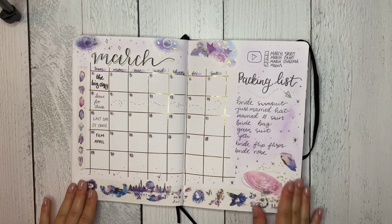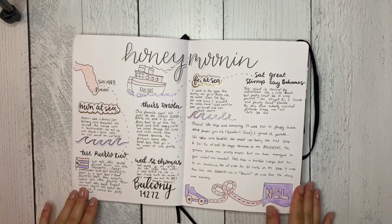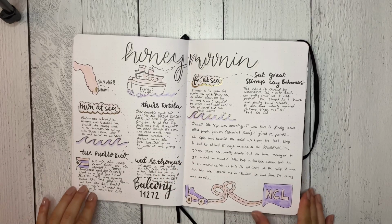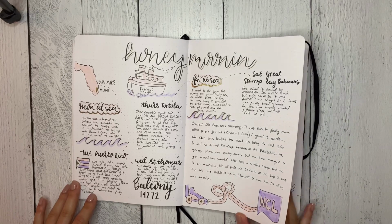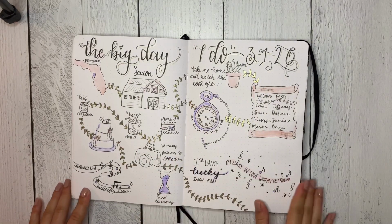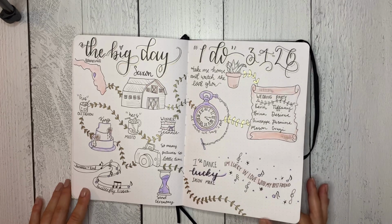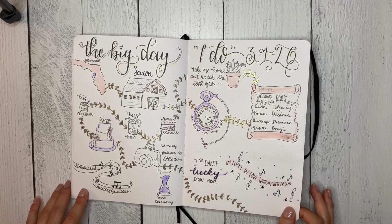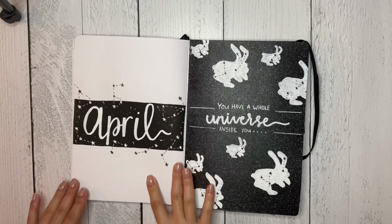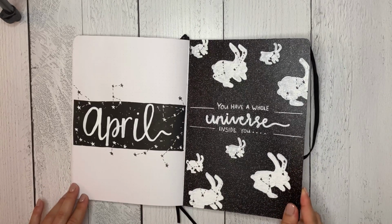For March, this is definitely my favorite. I had my wedding, so I had a honeymoon spread, and I journaled about each day. It's kind of like a map of the entire honeymoon. And then I have the big day, and I have the timeline of our entire wedding day. This is definitely my favorite spread of all time. Probably because it is so pretty, but because I got married, and that's what it's about. And that day was definitely magical.